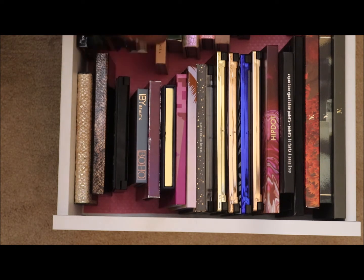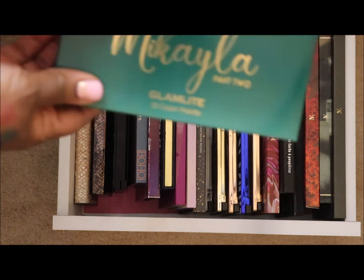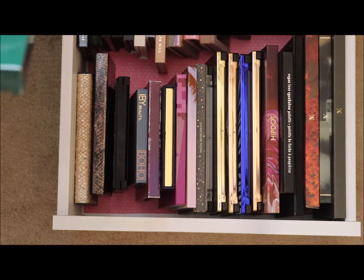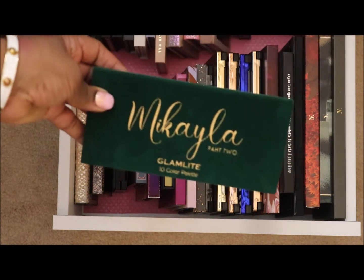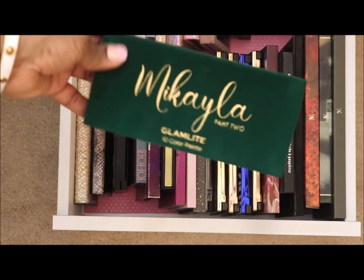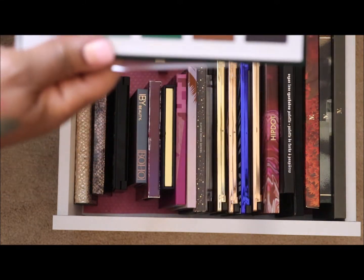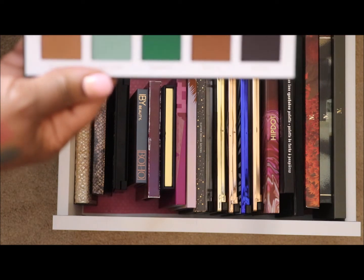Nope. That's the tea. Oh, this is one I wanted to pull. This is Michaela, yes, this is her smaller Glam Light. It's part 2 palette. The larger one I don't own, but I did pick up this small one, so this will do. Let me try to get it open. I'm going to use some tweezers here. I love that the case is green and it's suede feeling, very soft. And this is what the shadows look like. I have a lot of greens. I don't know if I need that Viseart palette.